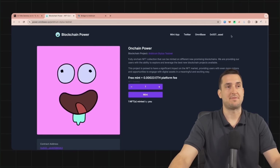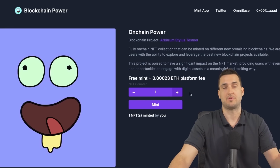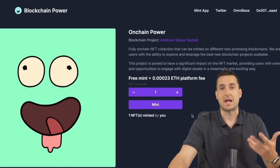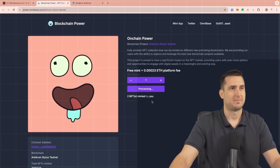We've minted our NFT. If you look up here in MetaMask, I thought it was gonna be showing up under NFTs, but it doesn't show up. So if it gave you the confirmation that you minted it, it says one NFT minted by you, so that's good. Do that at least 5 times. More interaction, higher chance for an airdrop, so I'm gonna do this 5 times more.